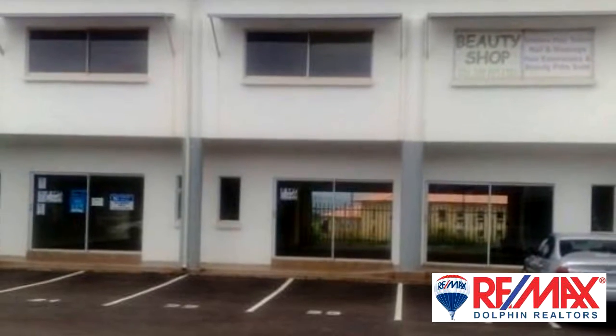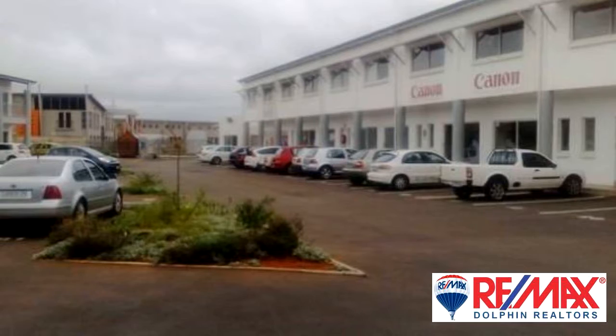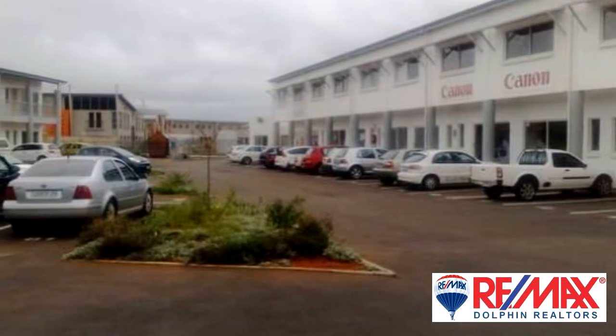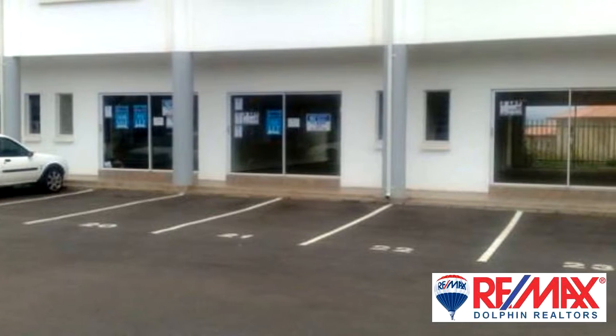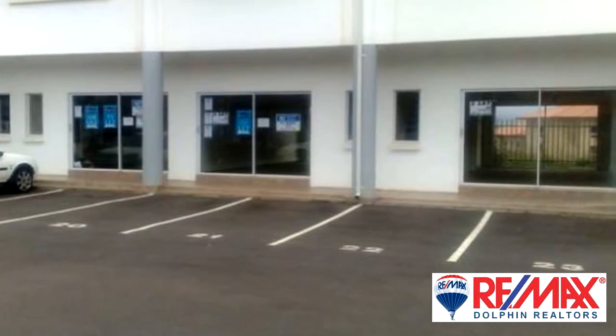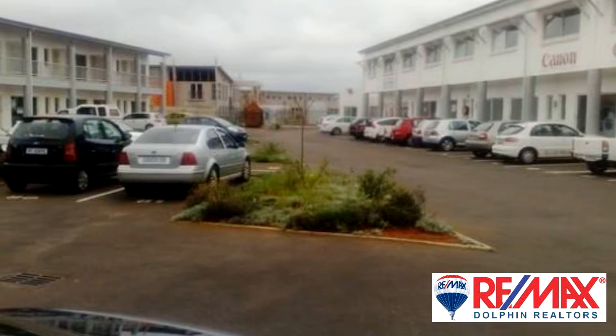King Shaka Airport, only 15 minutes away and 20 minutes from Umhlanga Rocks, Gateway Shopping Centre. Unit is air conditioned. Variety of other small businesses in the complex. Ballito is very accessible from either the north and south of KZN.